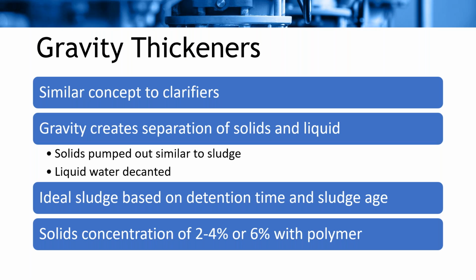This is going to be the same as we see in clarifiers, where primary sludge is best used because the secondary sludge has a low solids content and does not settle as easily. So the solids concentration from these, your product, is usually going to be 2 to 4%, or 6% if polymer is used. There must be a balance kept with the depth of the blanket, so it's thick enough to achieve compaction, but must be removed before nitrification can occur.